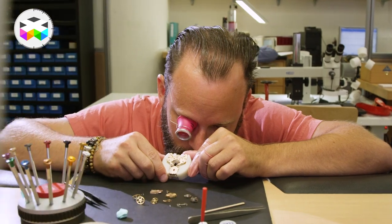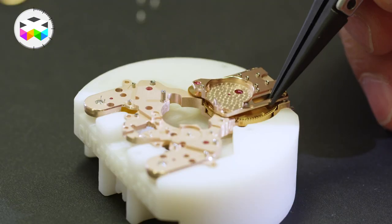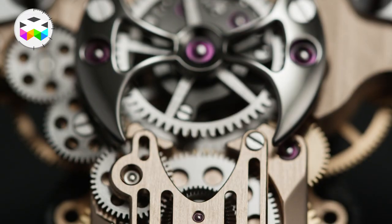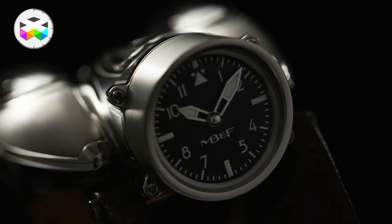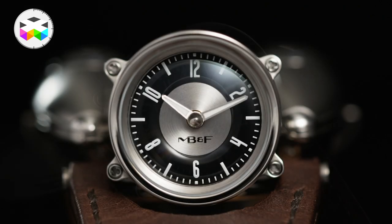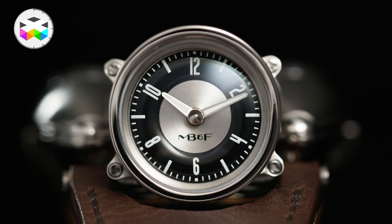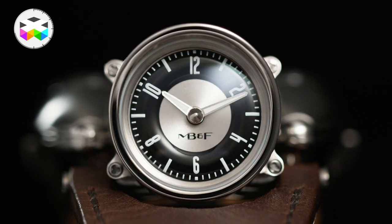The second thing, of course, is just the shape of the movement itself. It's an entirely unconventional shape. That means we had to create everything from scratch. Another difficulty is the vertical display of the time, hours and minutes, at a perpendicular angle versus everything else. We do that thanks to conical gears, very difficult to craft three-dimensional conical gears.